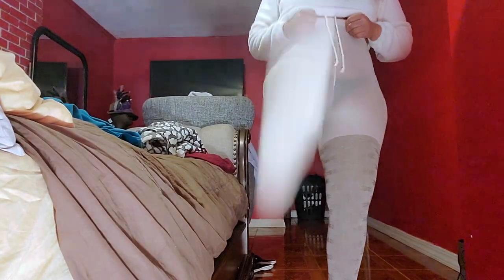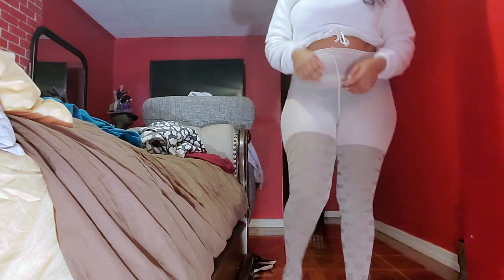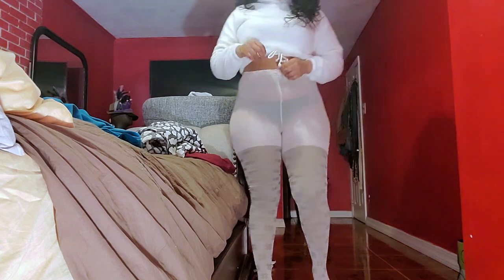All right, you guys. So I have these stockings here. Let me get a bit closer. All right, so these are some really nice winter stockings. I mean, right now my legs are super, super warm. I got these from TJ Maxx. And I like these stockings.